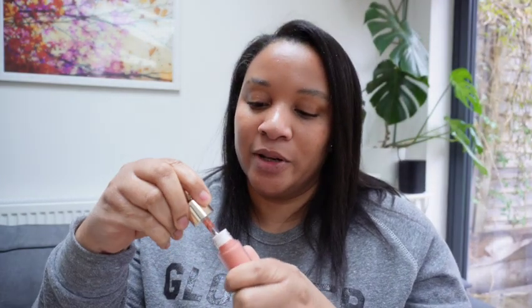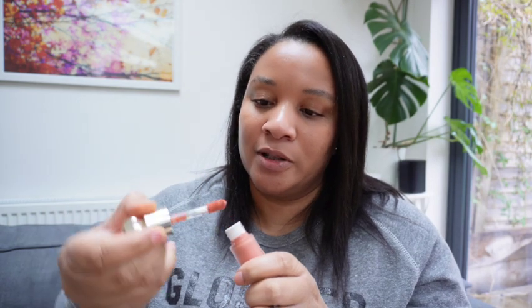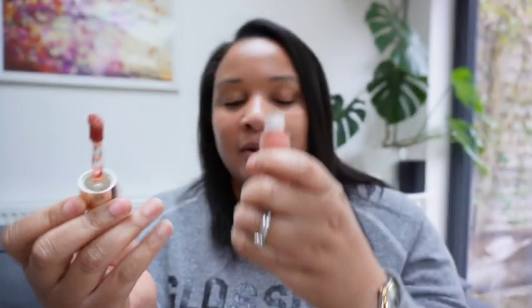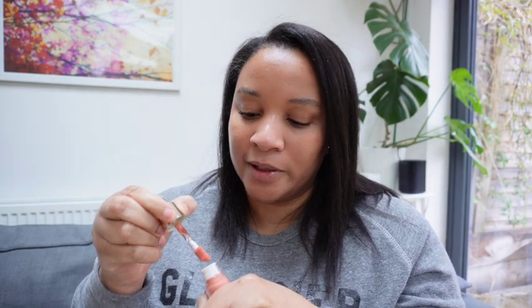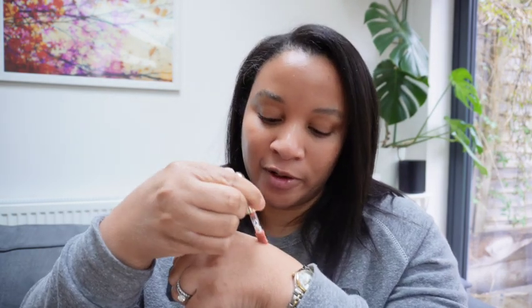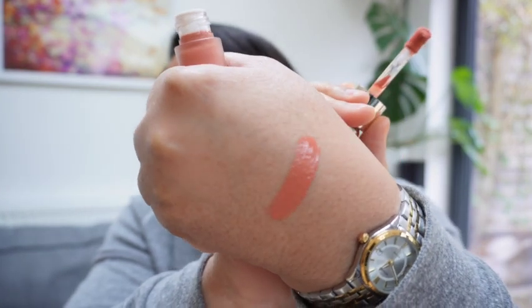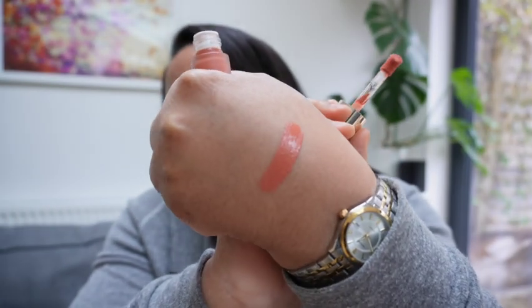Let me do a quick swatch for you. Nice doe foot applicator here. From what I've seen online, you only need a small amount, so I'm just going to scrape a little bit off before I give you my swatch. This is what it looks like here. It's an interesting colour to swatch because it doesn't actually look like something that would potentially suit. But let's have a look.